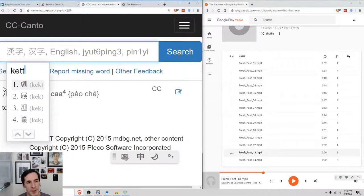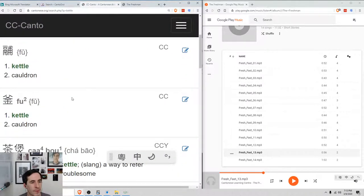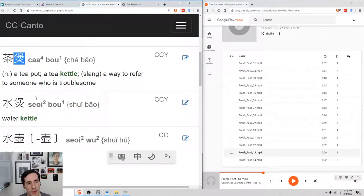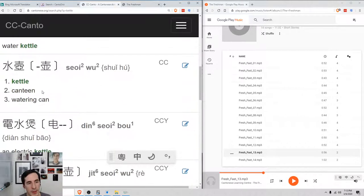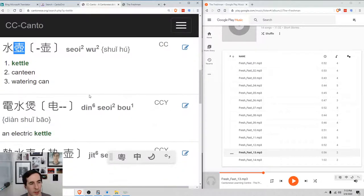Let's do this. Kettle. Oh, here we go. Cha bo, a teapot. Soybo, kettle. Oh, there we go. So it was the ones we learned last week. We learned bo, but we also learned wu, which is kettle, soy wu. Okay.